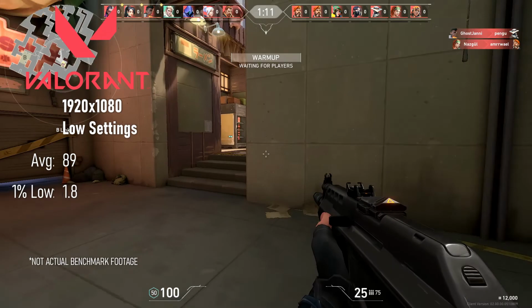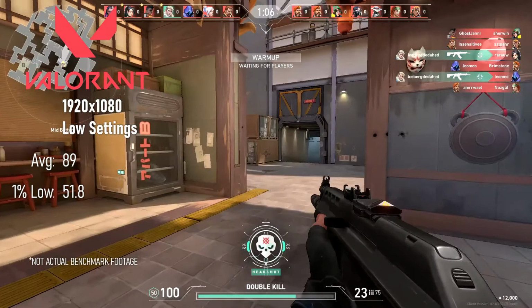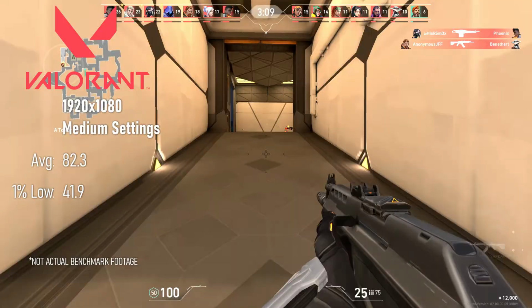This tiny little PC is ideal for Valorant, a game which has proven to be playable on even some pretty ancient machines. The average frame rate approaches 90fps at low settings or 80 at medium.